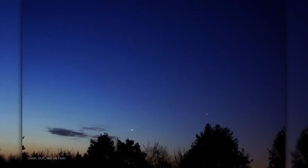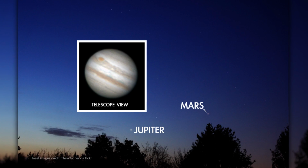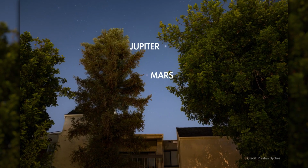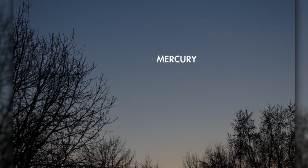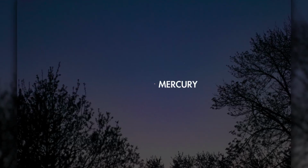As for the ongoing pair-up of Jupiter and Mars, Jupiter's rising around midnight or soon after, with Mars rising an hour to an hour and a half behind it. So it's best to look for them high in the southeastern sky in the early morning before sunrise. And in morning twilight during the first week of September, if you can find an unobstructed view toward the east, it's a decent opportunity to spot Mercury for those in the northern hemisphere.